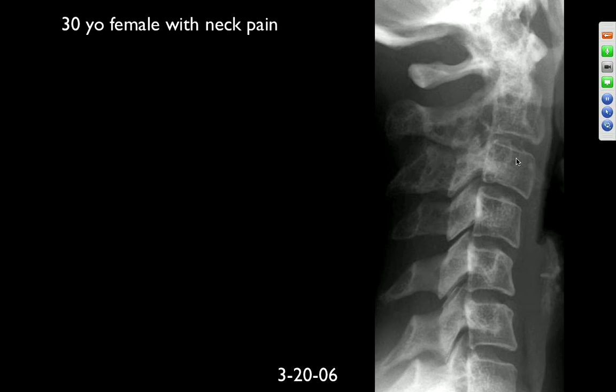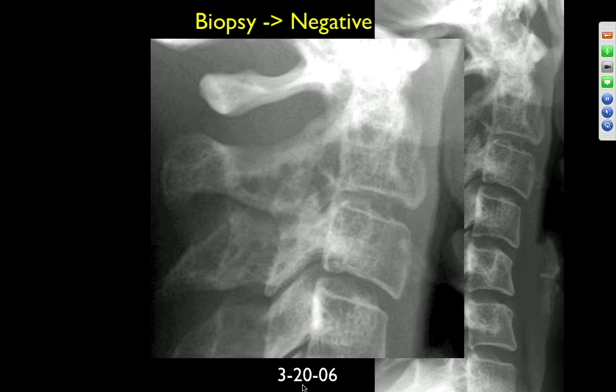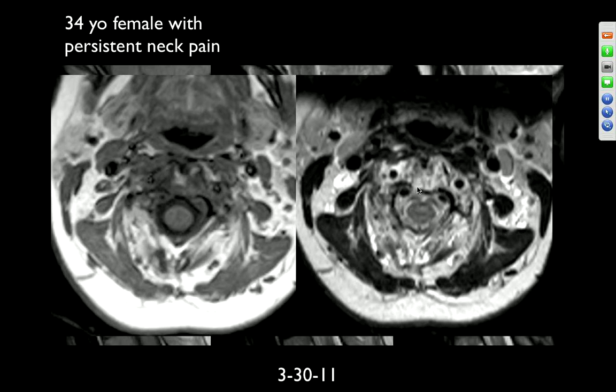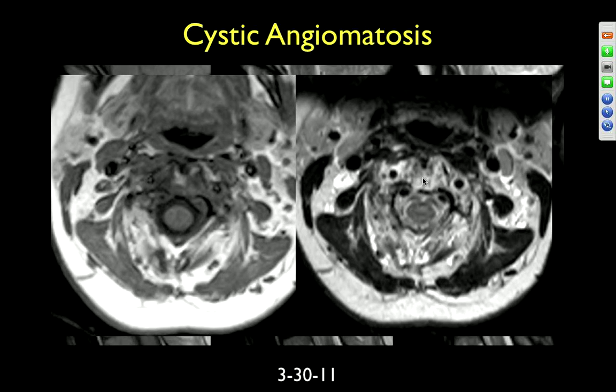Okay, a 30-year-old female with neck pain. At C2 and C3, the posterior elements look a little moth-eaten. There are multiple lucencies within both of those posterior elements. That was in '06. Biopsy negative. Now, 2011. The MRI demonstrates heterogeneous increased signal intensity on T1 and T2 within the vertebral bodies and posterior elements of multiple vertebrae. So it's involving multiple vertebrae, but doesn't seem to be extending between them. It's just diffusely increased in signal intensity. Cystic angiomatosis. That was 18th on my differential.